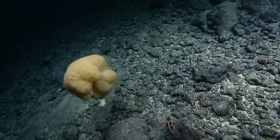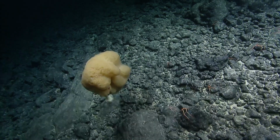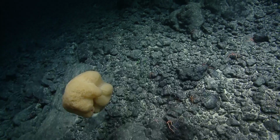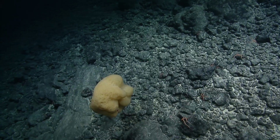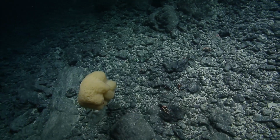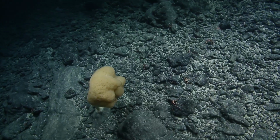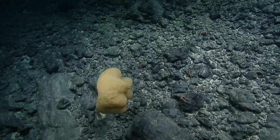What do you think? Euplectellidae, maybe. What's that? Is there a small shrimp there? Looks like it, right near the bottom. Could be, yeah. Bumpy. Yeah, it is. I don't know how to pronounce it, but we think we have it on the screen.